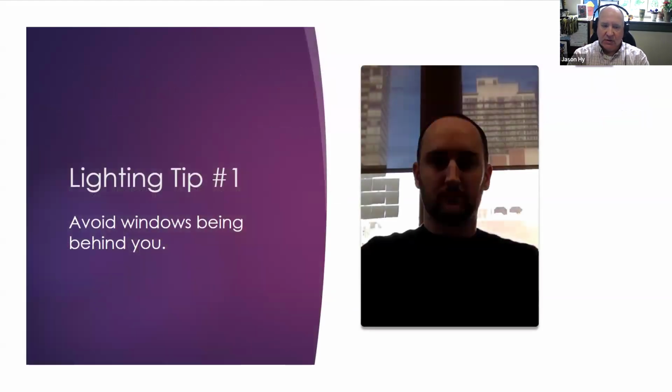So first thing we're going to touch on is lighting tip number one, avoid windows being behind you. I have a window behind me now, but it's kind of being counterbalanced by some of the light above me, because what it's doing to this gentleman here, it's providing a silhouette. It's really focusing on the light behind this person and not the person's face itself.